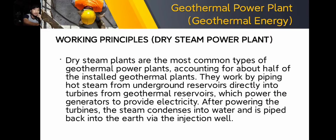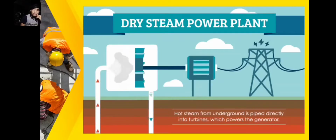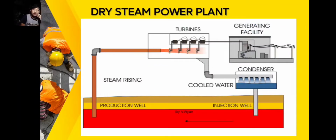So, para mas maintindihan natin, ito, yung dry steam power plant. So, the hot steam from underground is piped directly into turbines, which power the generator. So, yung steam na nanggagaling sa ilalim is directly siya ipapipe doon sa turbine, and then babalik din yun sa ilalim. Another look of dry steam power plant. So, dito makikita natin yung kung paano siya tumataas and dumadaan sa turbine and then bababa ulit sa ilalim ng lupa.